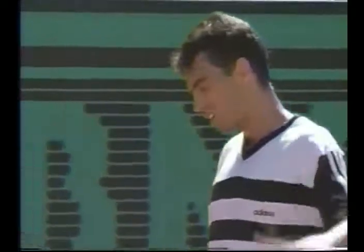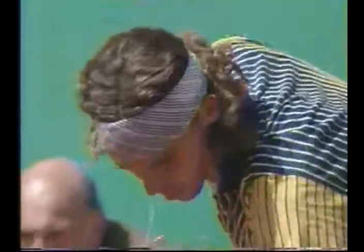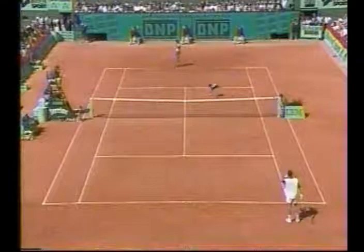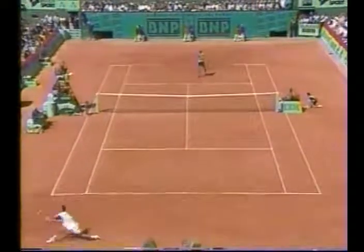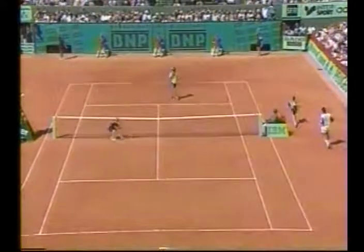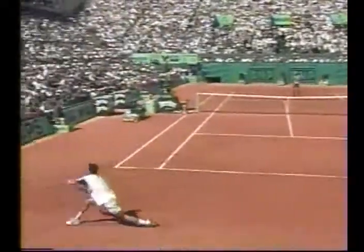For 2-time champion Sergi Bruguera, not looking happy right now. Another unforced error for Bruguera. And Kuerten's able to sneak out for the 3rd time this game, back to deuce. And you know Kuerten was ready that time. He says, I don't care how good an approach I'm going to hit like he does right here, but I'm going to be ready for this passing shot.